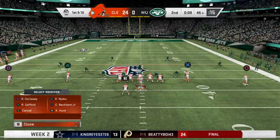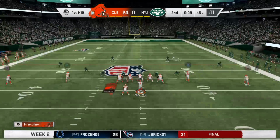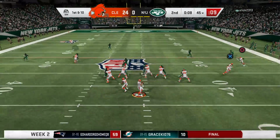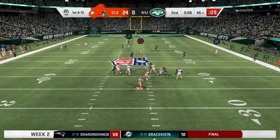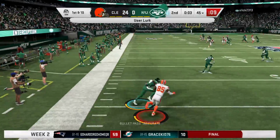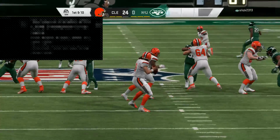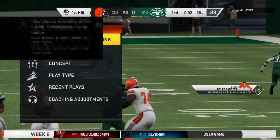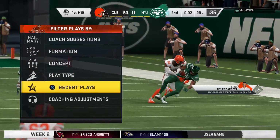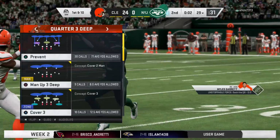For the Browns, good starting field position as they have it 1st and 10. Run. Mayfield on 1st down. And he fires one that's intercepted. Picked off by Tremaine Johnson. And his guys have got it back at the closing stages of the first half. Intercepted. The Jets take over 1st and 10 at their own 29-yard line.